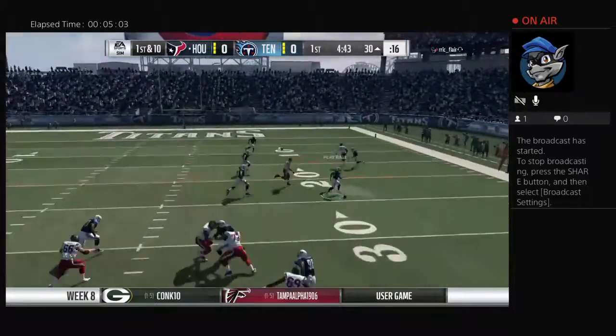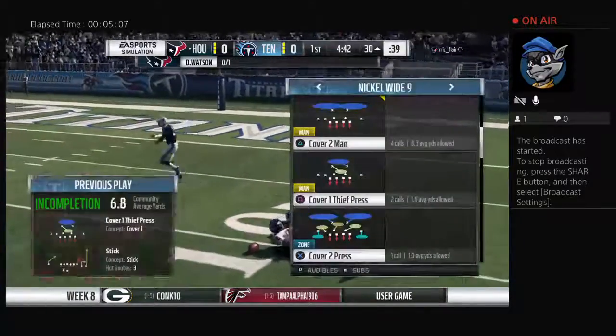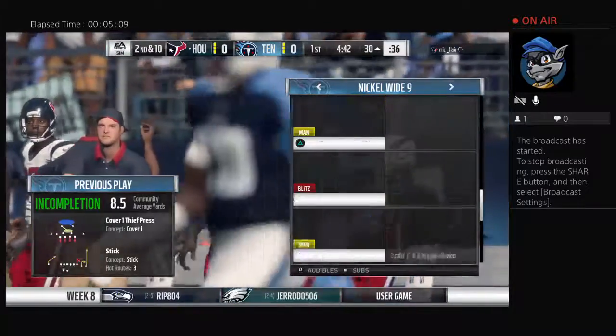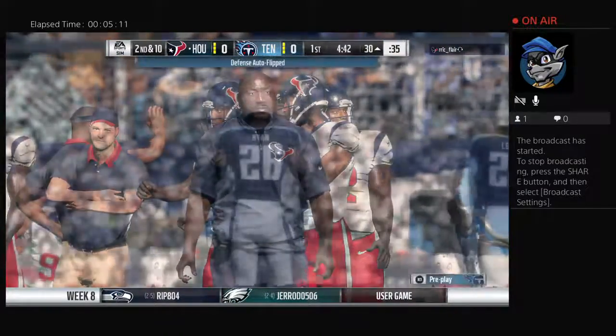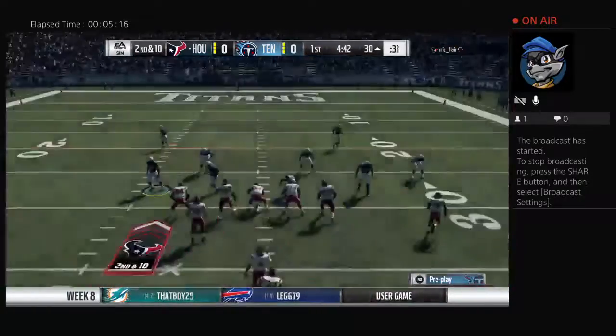First down, Watson. And his first look is incomplete. This defense is not going to make it easy for you. They're a physical group, and we just saw it there on that play. They came in, made the contact, just as he's trying to haul it in.